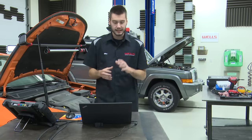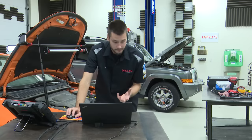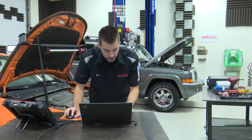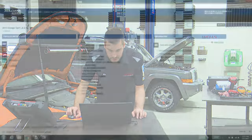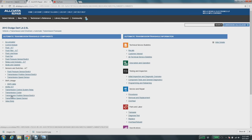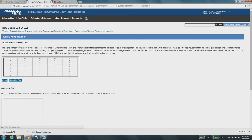Now, sometimes, guys, you don't find all your information under the code criteria. You don't find all the information that you want in here. So what I like to do also is look for the part. We're going to go in here, grab transmission and drivetrain, and grab our transmission position sensor. They're nice enough to include testing and inspection information here. It talks about how it provides data to our TCM, and a bunch of other wording in here tells us how the circuit is going to function.